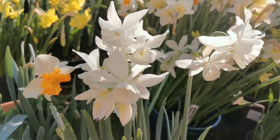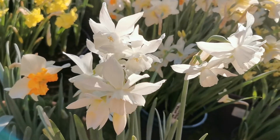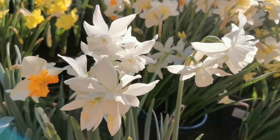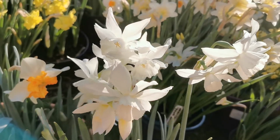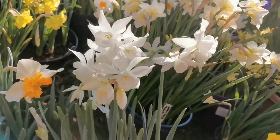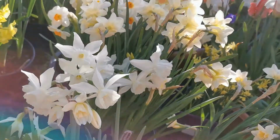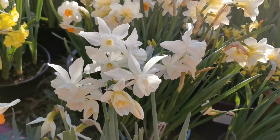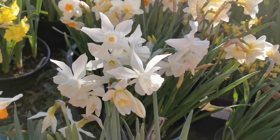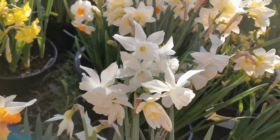It's absolutely amazing. It really smells like, I would say, freshly cleaned washing, like clothes just washed with a very nice detergent in the washing machine. The fragrance is quite subtle, so you need to stick your nose in the flower to smell it, but it's very nice. And I think this is probably the most elegant narcissus I have in the garden.